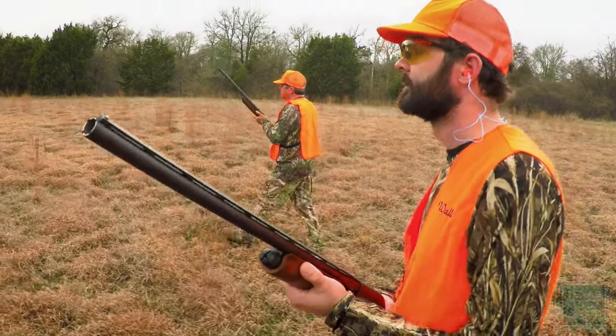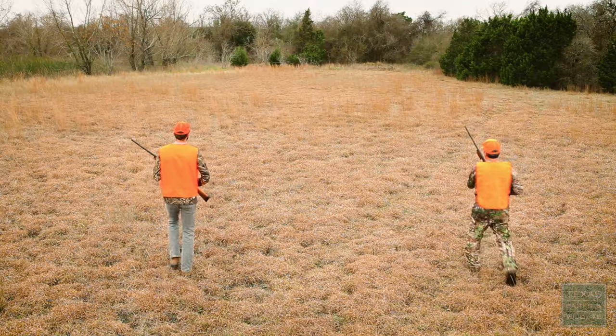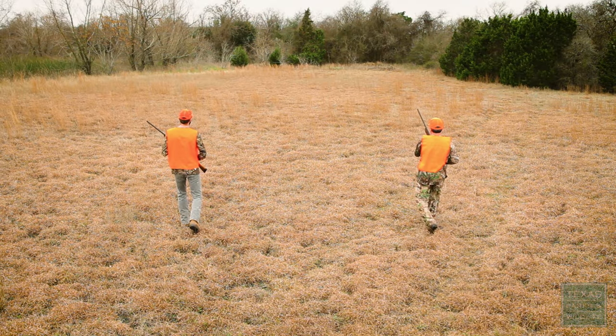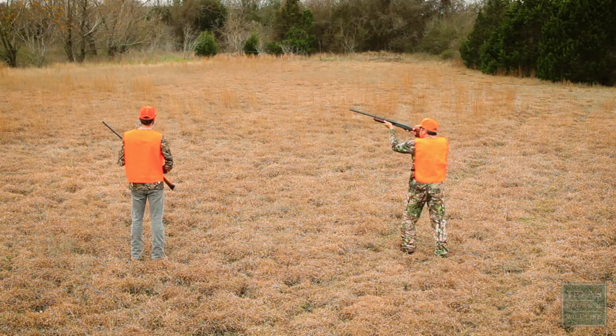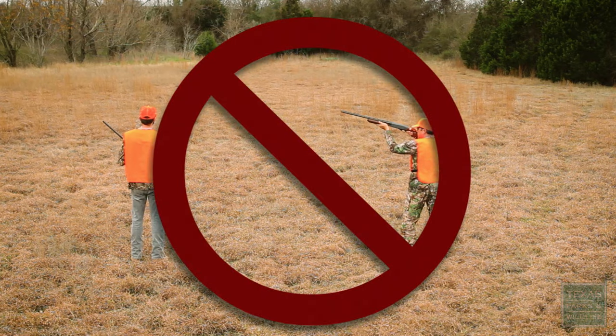I'm Heidi Rayo, Hunter Education Specialist with Texas Parks and Wildlife. Let's talk about safe zones of fire while hunting. When hunting in a group, each hunter has a safe zone of fire. This is an area where you can safely take a shot. If you shoot beyond your safe zone of fire, this could have dangerous or deadly results.